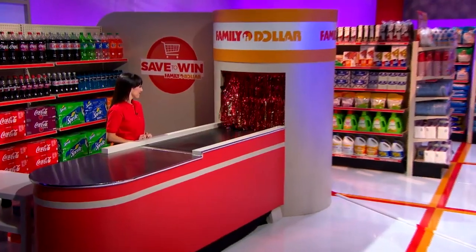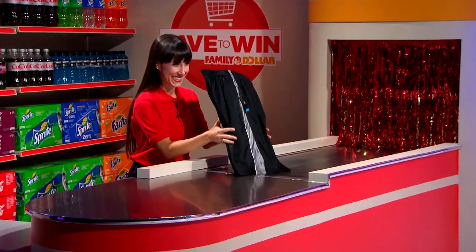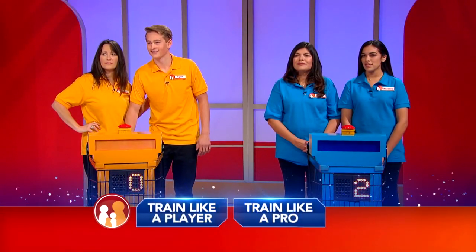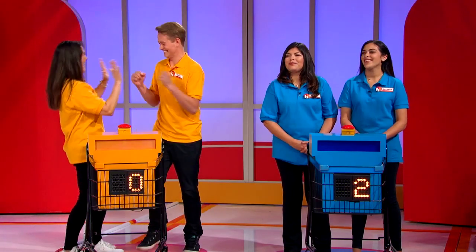Next item. They are Pro Player shorts. And here's the question. Pro Player's slogan is what? Train like a player or train like a pro? Ryan and Stephanie. Train like a pro. That's correct. That item is added to your cart.